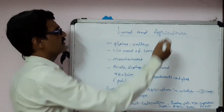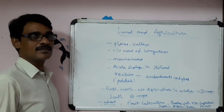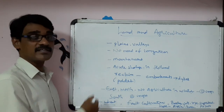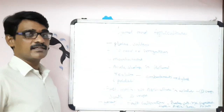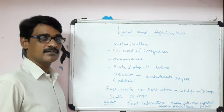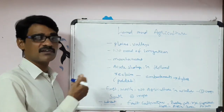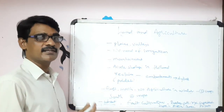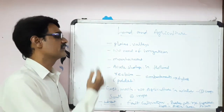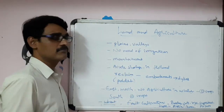Okay, land and agriculture in Europe. Generally, they have plains and valleys in Europe. They are very fertile. And there is no need of irrigation also, because the rivers never dry up throughout the year, because they get rainfall. Almost most of the countries get rainfall. They get showers throughout the year. Because of this, there is no need of irrigation.